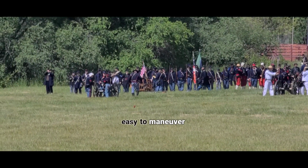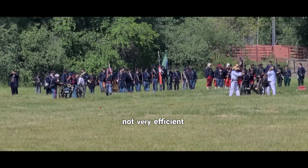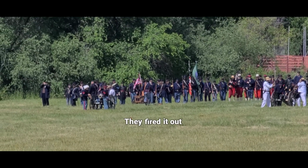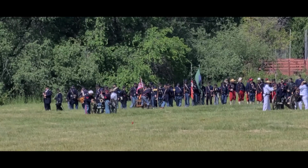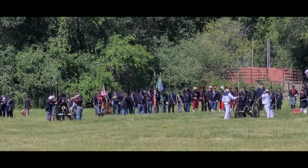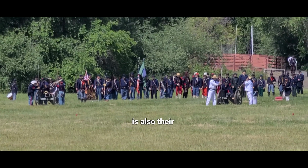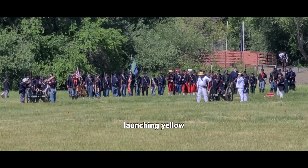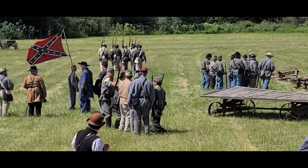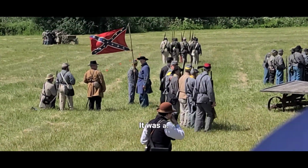They're very efficient, easy to maneuver down roads. Not very efficient on the battlefield though. So they've displayed that colour, meaning they've put it out into a battle line. These lads in front of us here, you notice most of their uniforms are yellow, and these lads are still facing in our direction.